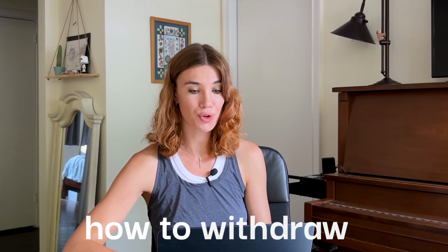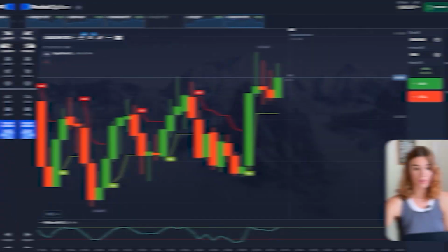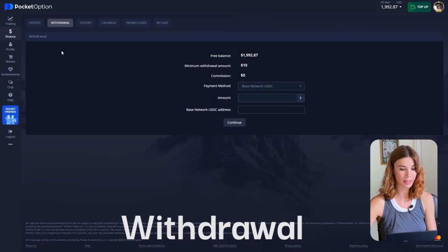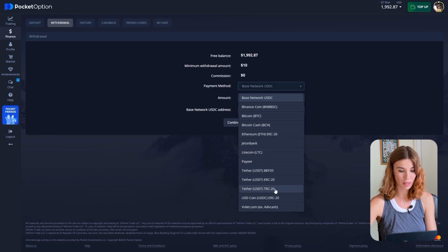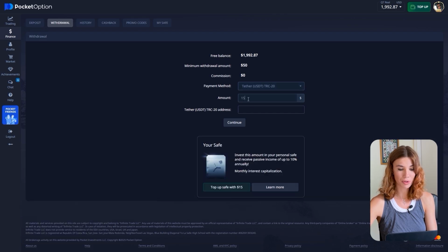And now I'm gonna show you how I can withdraw my money. All right, because this profit needs to end up in my wallet. I click on Finance and then Withdrawal right here. Then I'm going to make sure the network is right. Then I'm going to input the amount. I'm gonna do 1,500. All right, and then I need to type in my address.